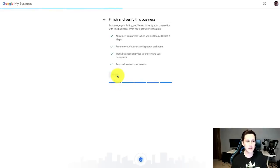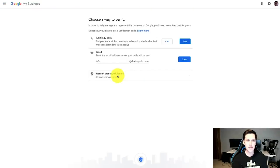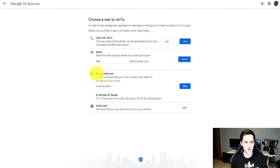And this is what's going to happen. It's going to have you verify the listing now. And if the business owner already has a phone number linked up, if it's already in there, like if Google was able to pull that data from somewhere, you can have them text it or call for them. Or what you can do is click none of these options work for me, and you can have a postcard mailed out to their address. And that looks really legitimate.